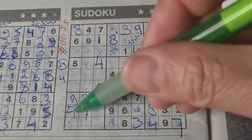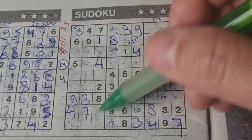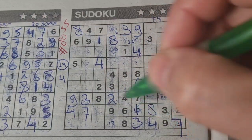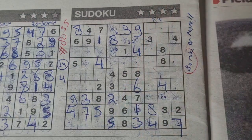Two numbers left in this row: the 1 and the 5. We have a 1 in the third column. No 1 there. 1 should be here. The 5 goes there. So one digit left in this big square for number 5.